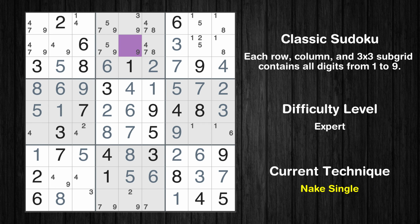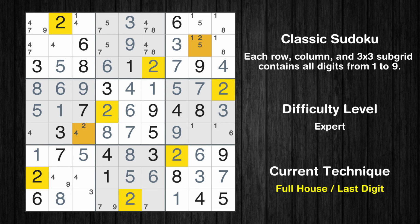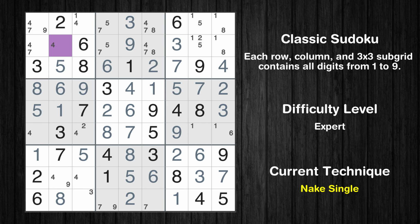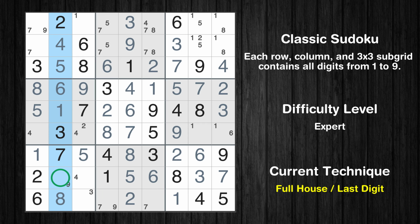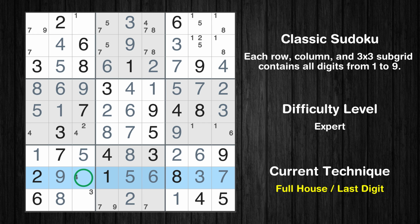Cell row 2, column 5 is a naked single. Cell row 1, column 5 is a naked single. Only 2 is missing in the fifth column. Cell row 2, column 2 is a naked single. Only 9 is missing in the second column. Only 4 is missing in the eighth row.